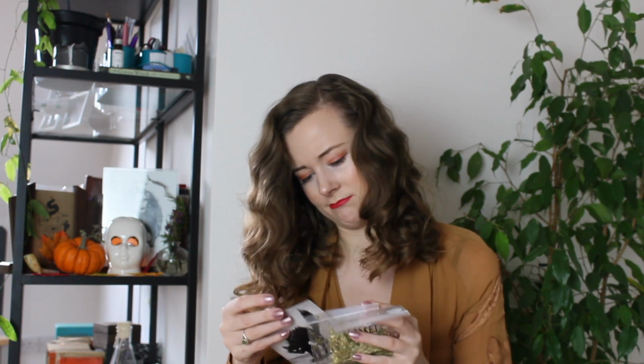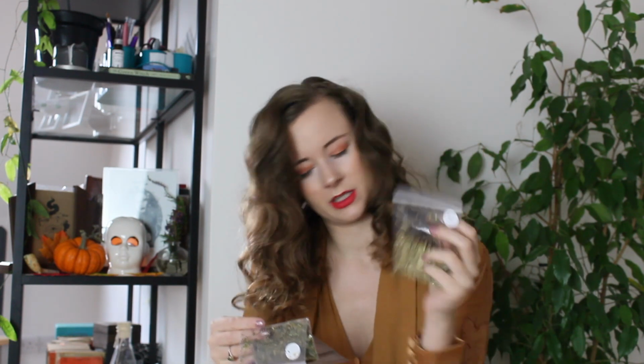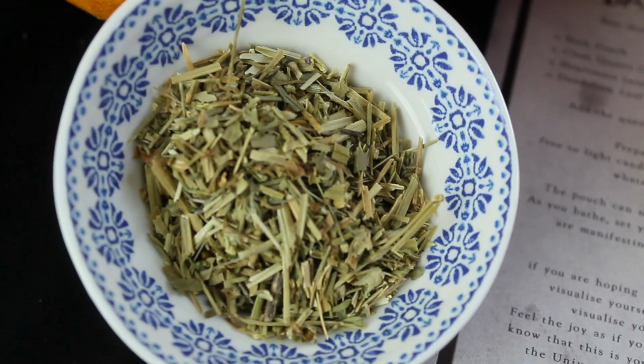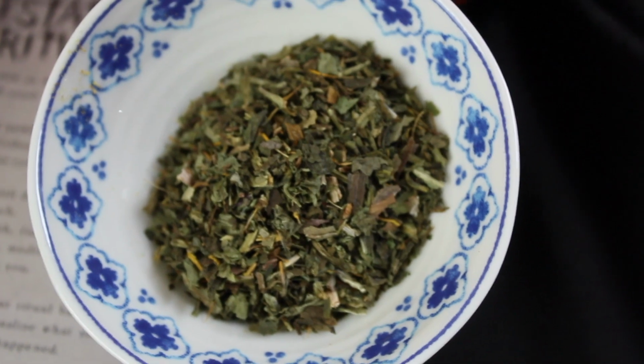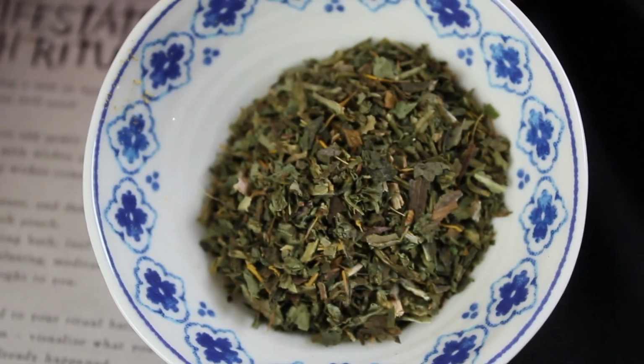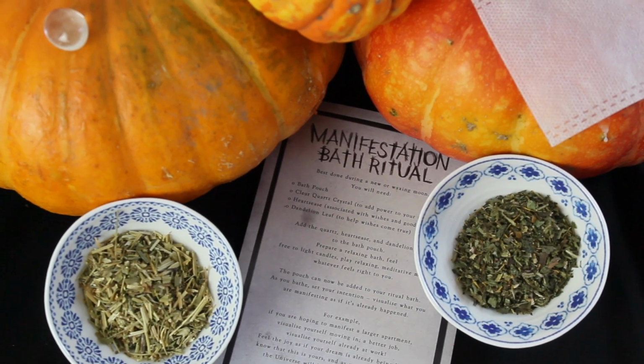It is Heartsease, associated with wishes and good fortune. I do not know what that is. Does that go by a different name? I have to look it up in the encyclopedia. Heartsease. Do not know. Then, yep, dandelion leaf. So basically you just put everything in your little tea bag, have a nice relaxing bath. Well, I guess you think about whatever your intention is. So that's our little ritual for this month.